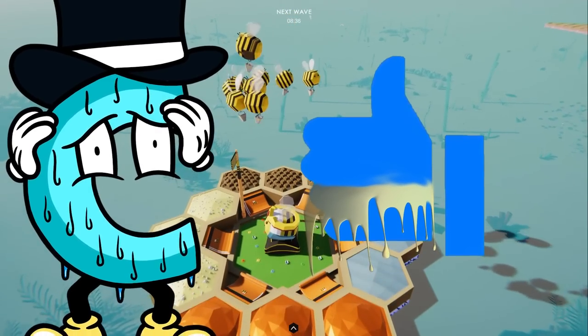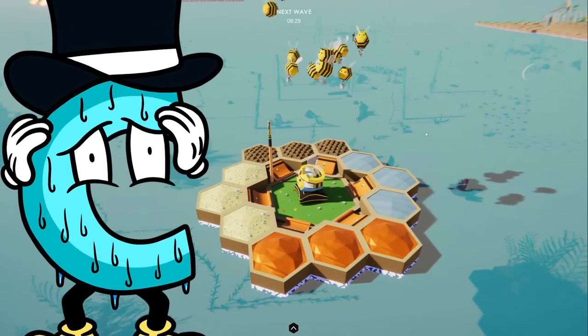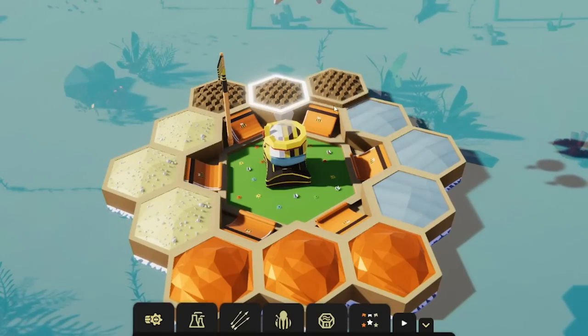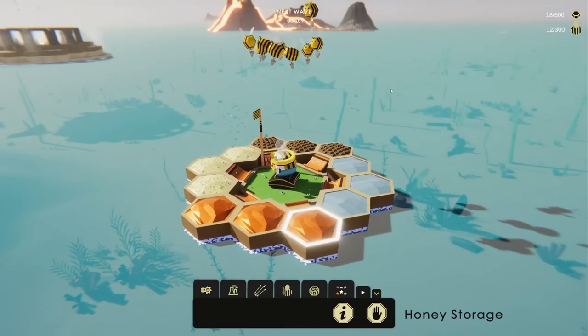I'm very confused. And the best part about this is I can hit them with my camera. Bonk. Oh no. What, did they squeal or something? You poor little goobers. We're collecting things. We got pollen. We got wax. We got nectar. We got honey. They go over to those islands and they collect those.